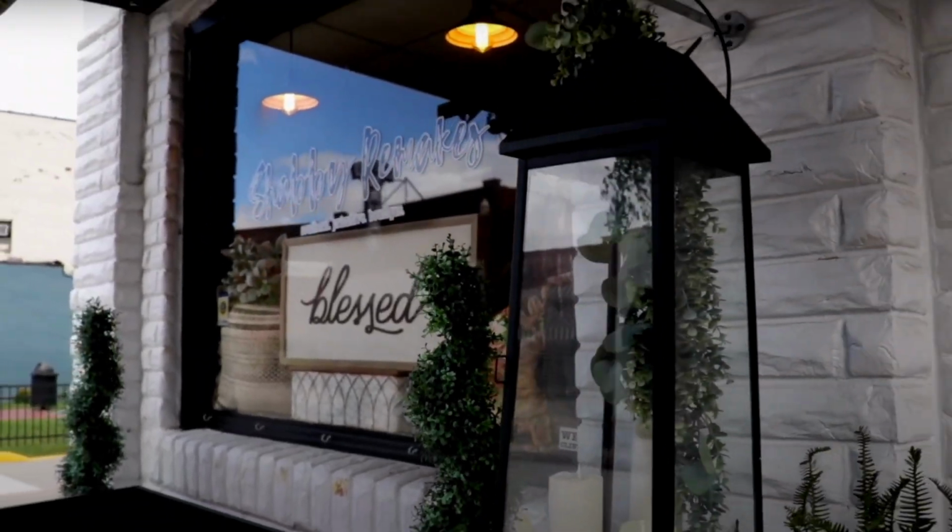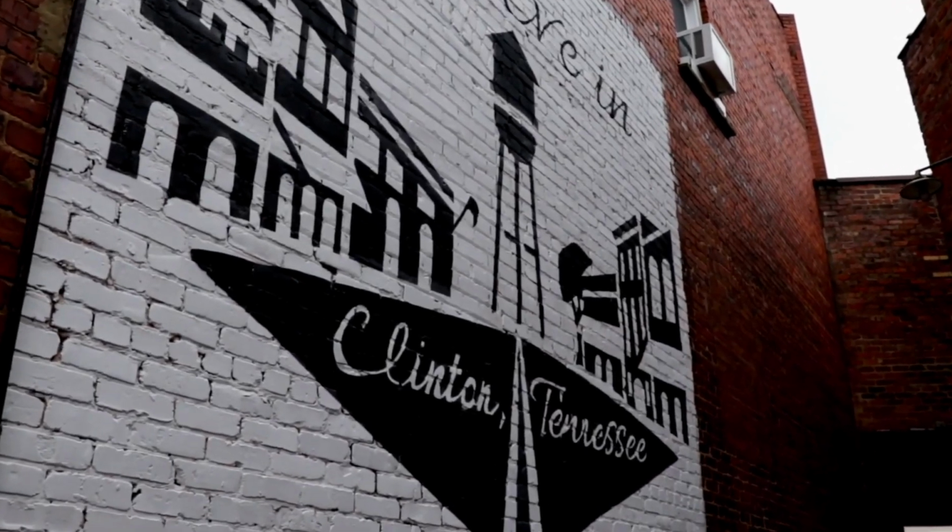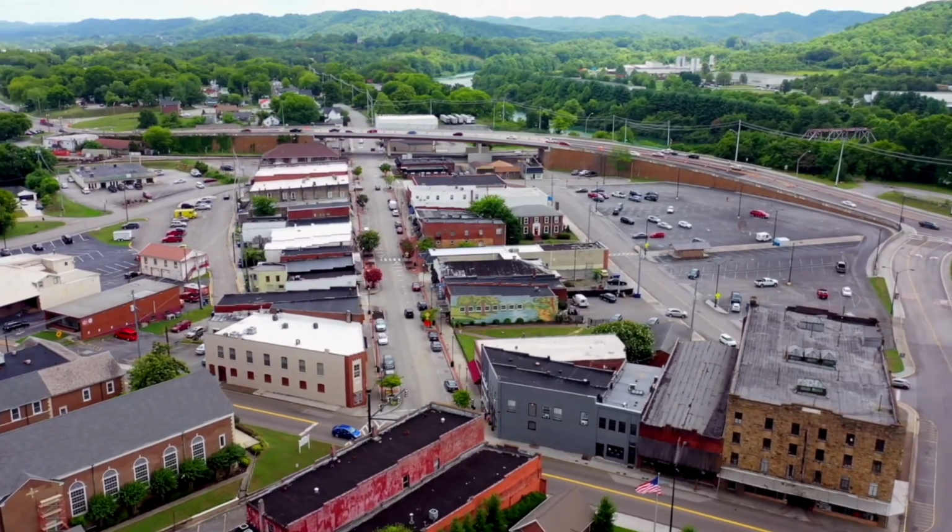So let me tell you this. If you guys are interested in that small, charming town feel, a little bit of an outdoorsy feel to it, where you kind of feel like you've stepped back in time a little bit, which would be expected if you're talking about a town that's known for antiquing. But anyways, if all that sounds good to you, then like I said, stay tuned, because this is going to be a good one.